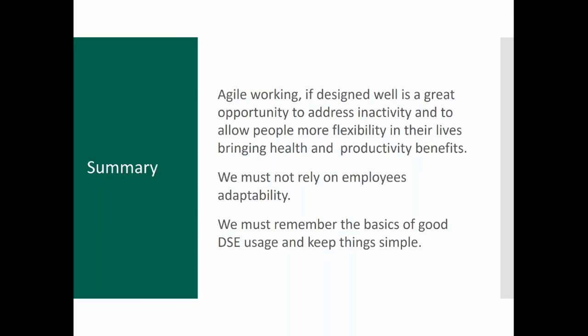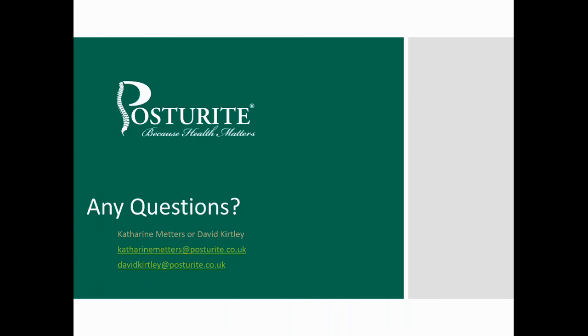But we mustn't rely on people to be adaptable. We must make sure they've got the right environments, and we must concentrate on the basics, particularly when inputting. So that really is what I wanted to say. We'll see if we've got any questions. I can see a few.